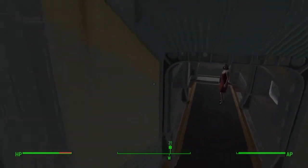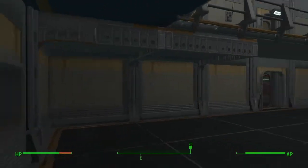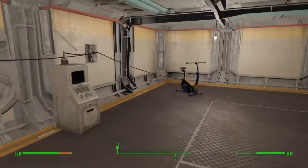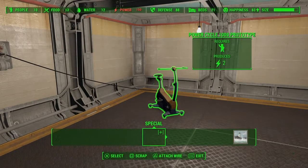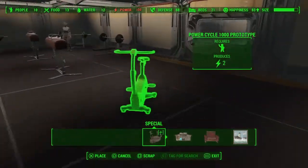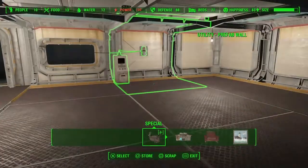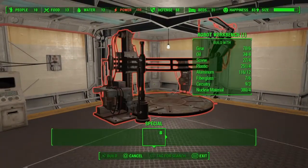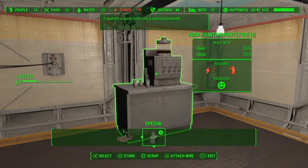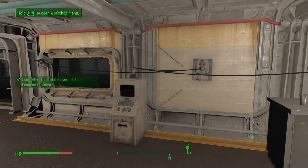So we are going to build a fountain. Not this area. So we're actually done with this one, so we can just take this puppy out. This thing to here. And let's build a water fountain. So the fountain, which is right here. And we just gotta plug it into the thing right here. Perfect.